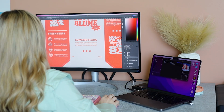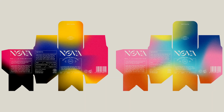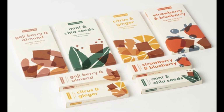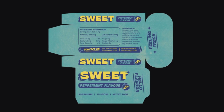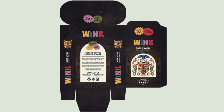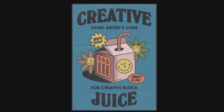I started designing packaging in my final year of university, and we had an assignment where we could do whatever we wanted, so I wanted to do a branding and packaging design project. I love packaging design because it's such a tactile experience, and it's something that we experience in our day-to-day life as well. I think brands need to use packaging to stand out because when a consumer purchases something, it's such an instinctual and immediate response, and it's very subconscious.